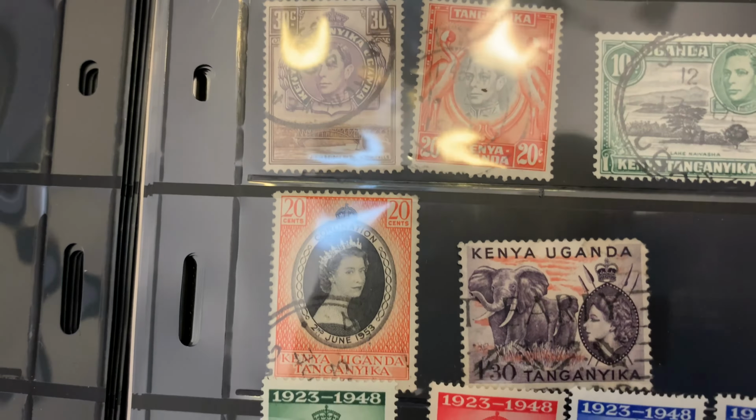I know it's a part of history, but I saw someone recently had posted an image of Hitler on a stamp on Instagram and it got banned. So it's part of history. It's not good history, but it is part of history.